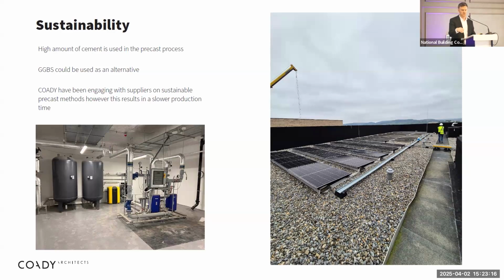We could have increased our renewables on this project. There was a series of roofs there that could have taken more PV panels, but ultimately they were only needed for the landlord areas, so they just served the communal and landlord areas. And you can see there on the bottom left, that is the heat exchanger for the incoming district heat pipe, taking the excess heat from the local data center.